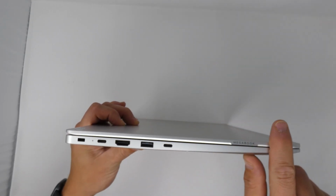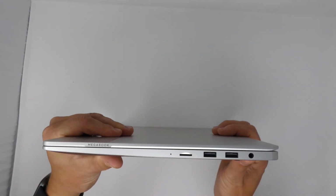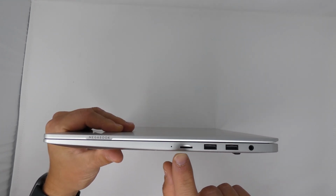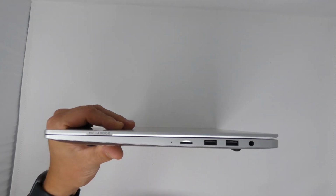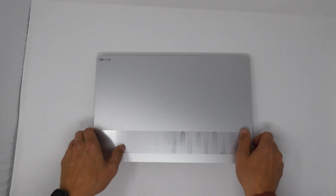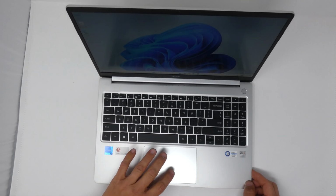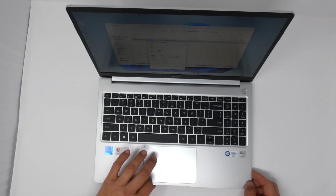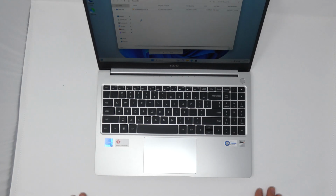We'll flip it over to the other side of the Megabook, and we've got kind of more of the same here, although we do have a micro SD slot for your memory card, 2 USB ports, and then we've got a headphone jack on the side. And that's pretty much it in terms of external ports. There's not much else to show you. I do want to point out this thing comes with 8 to 16 gigs of RAM, depending on which configuration you go with, 512 gigs or a terabyte of SSD storage. It's got a 2 megapixel selfie camera on the front for those video calls. And that's pretty much it.